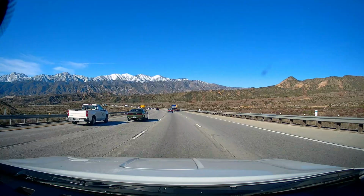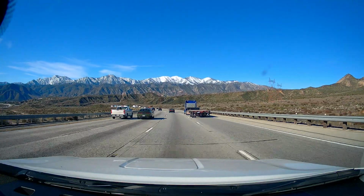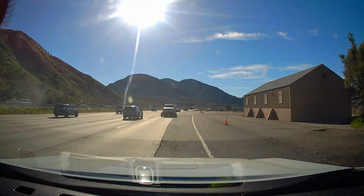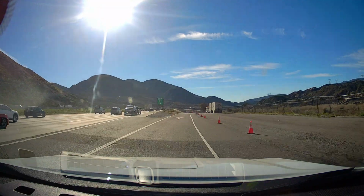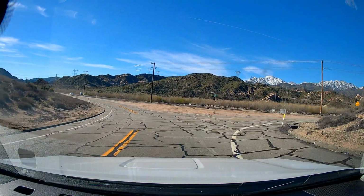In the distance, we see the San Gabriel Mountains, with Mount Baldy as the highest peak in Los Angeles County, standing at 10,068 feet. As we traverse the Cajon Pass, we'll exit once more to regain original Route 66, descending into the Los Angeles Basin towards San Bernardino, California. Traffic will become an issue as we work west from here.